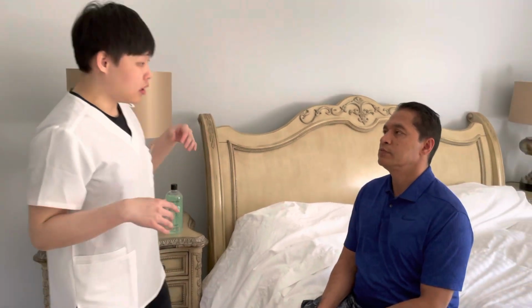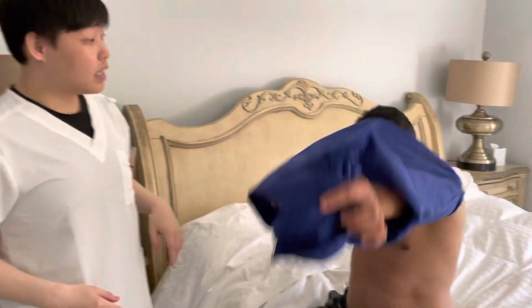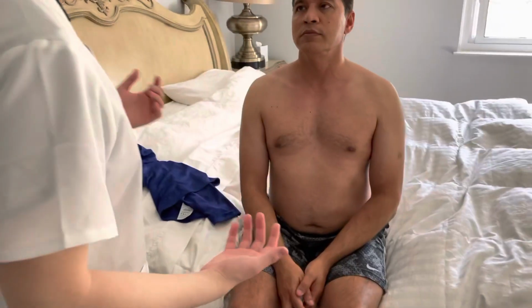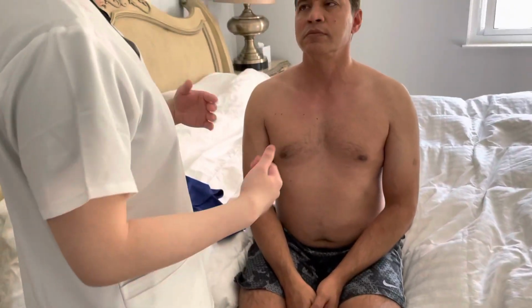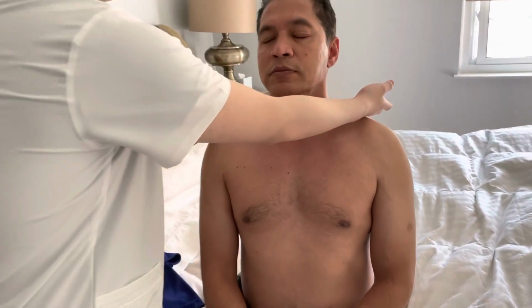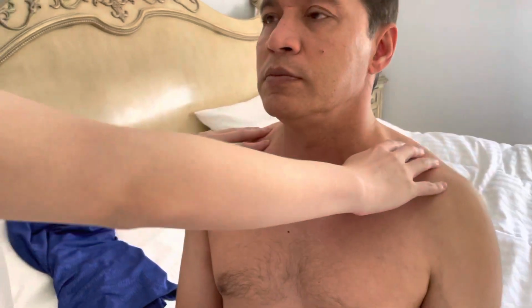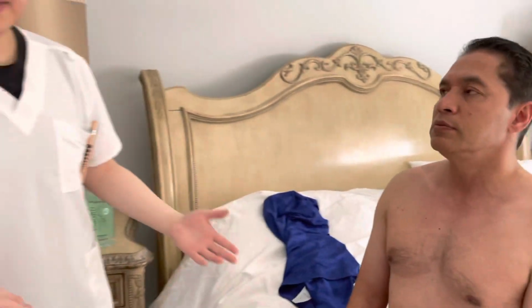Starting with the shoulder. Can you take off your shirt? Starting with the inspection, I see it's symmetrical on both sides and at the same level. Next, I'm going to palpate for temperature. Also, I'm going to feel for tenderness. Just tell me if you feel any pain. Okay. Did you feel pain? No. So he didn't report any tenderness and he's warm to touch.